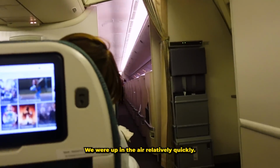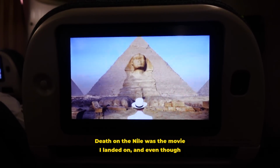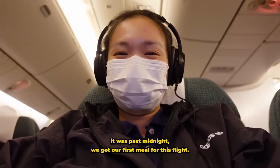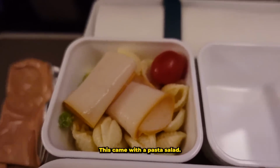We were up in the air relatively quickly. Death on the Nile was the movie I landed on, and even though it was past midnight, we got our first meal for this flight. I opted for the steak. This came with a pasta salad.